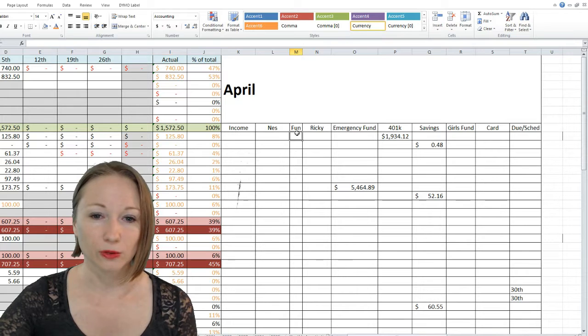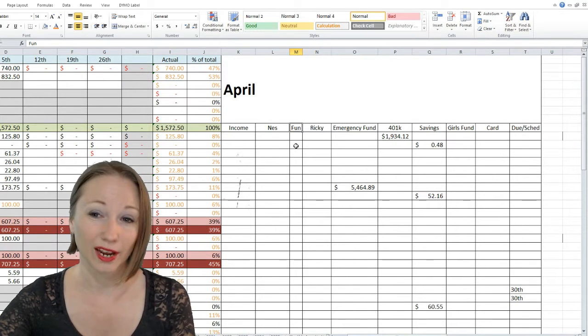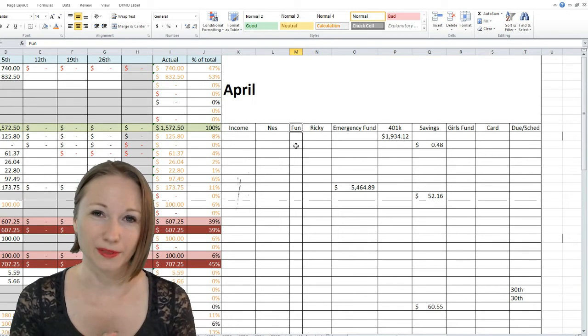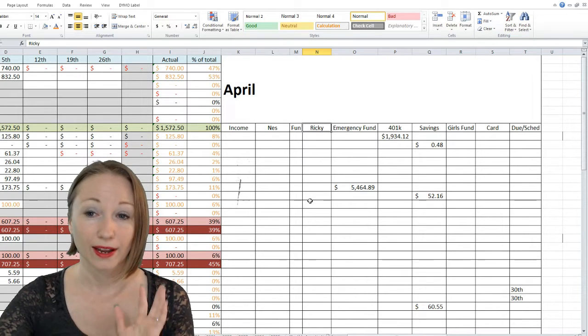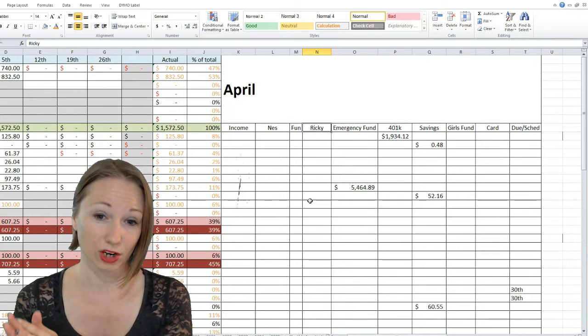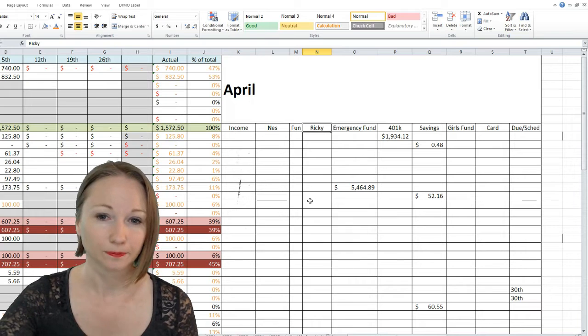Now our fun, this was a checking account that we're using specifically for fun. Now, like I said, we're kind of using the Discover card and paying that off, so it's kind of an empty account right now. We'll just have to see. And then my husband has his own checking account. This was a similar one. His $100 would go into his account and then he could spend it however he wanted. However, now he uses the Discover card and then we just pay it back. So we're kind of changing up how we do things slightly.